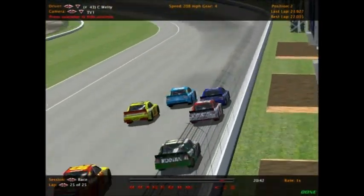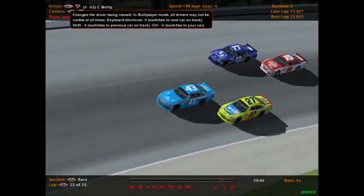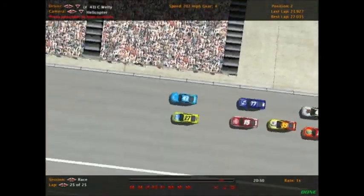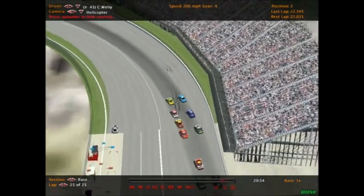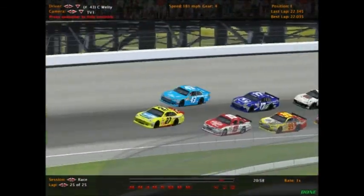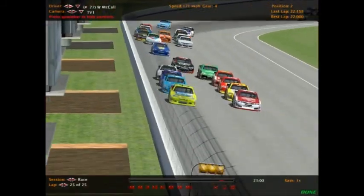Wes McCall is there. Down into turn 3 and 4. Colin Welty hanging on to the lead. Wes McCall to the inside. Set up the photo finish camera. This one's going to be close. It is going to be Colin Welty, I believe, barely over Wes McCall. What a finish.